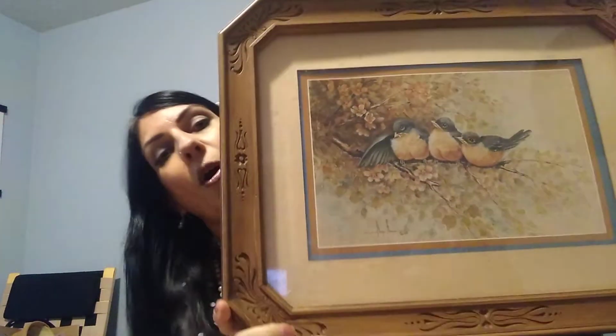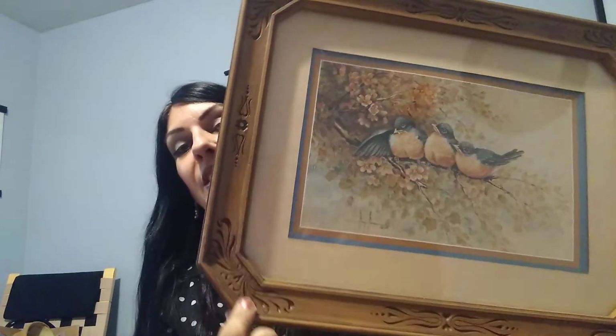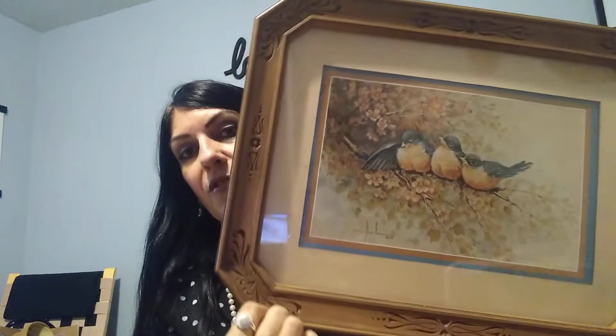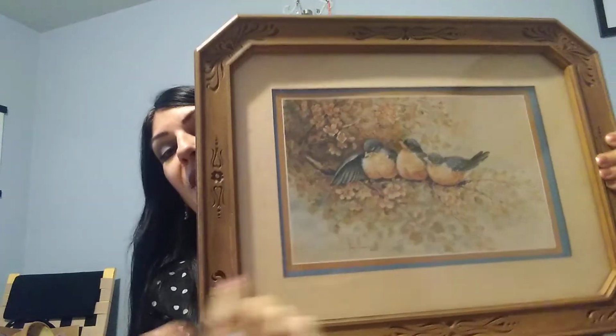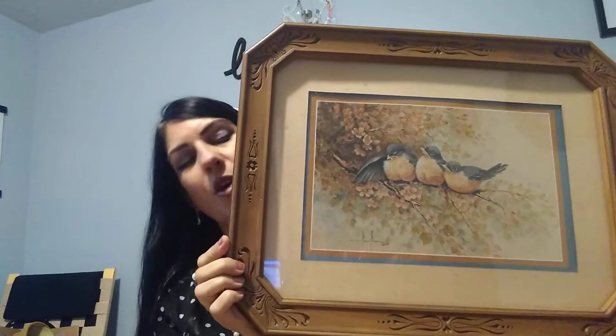I got this one as well at the first one. And this is a Humco. I loved the frame. I mean, it's faux wood, but I love the design on that frame. And it's got three little birds. And I mean, it doesn't go for a ton because it is Humco.